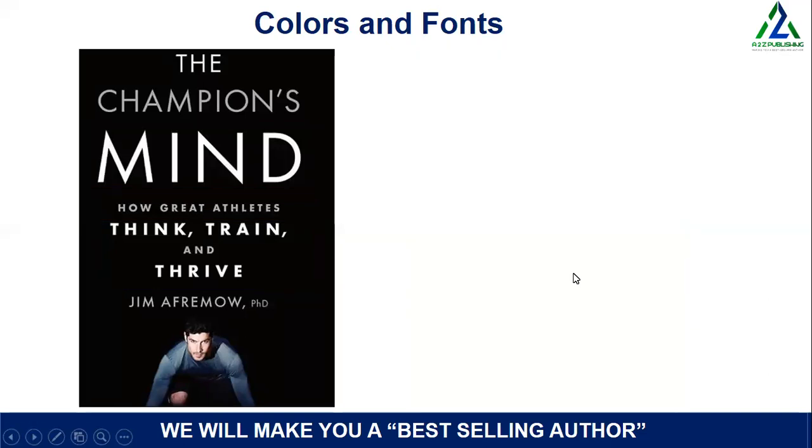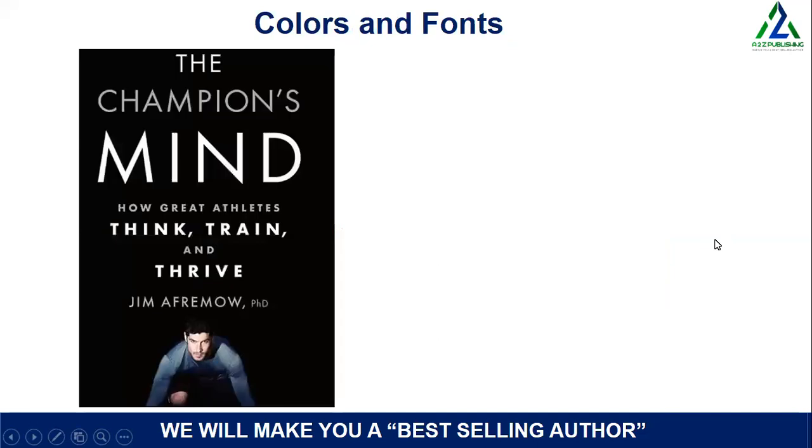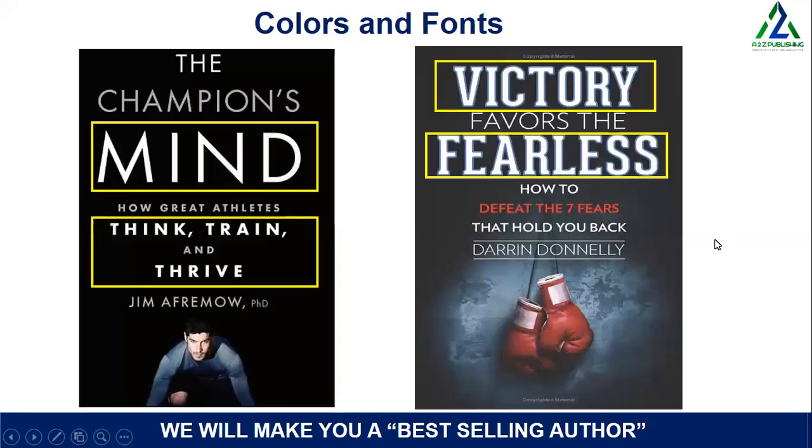If you go back and see the other book, the color is pink, and just see how the author's name is written. So everything has to be perfect in order to make a book a bestseller, and cover design is one of the most important. And the use of fonts, colors, everything should be in accordance with the genre.